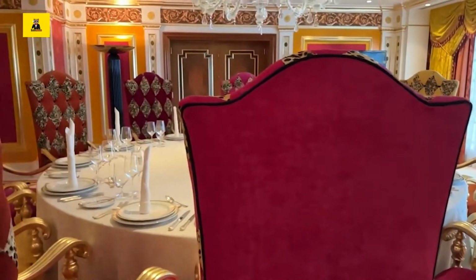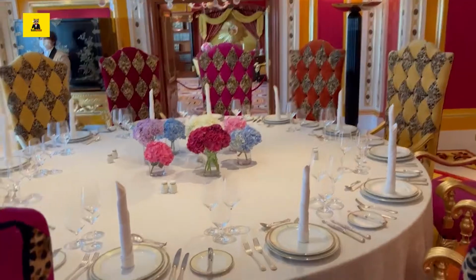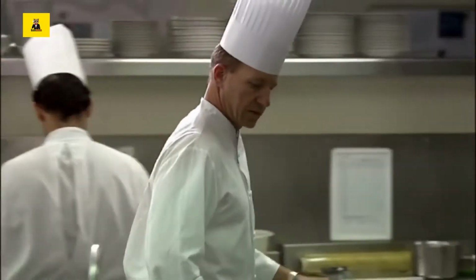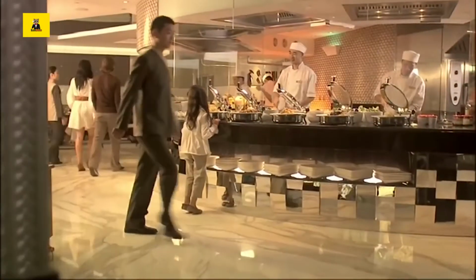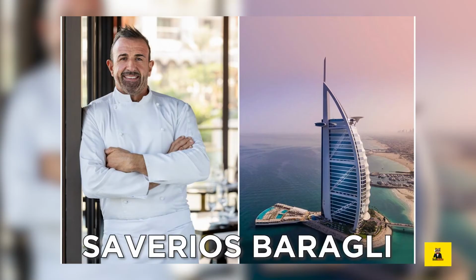There is an extensive minibar that contains all of your guilty pleasures, but if you're not the kind of person who's fond of room service, you don't need to worry as there are 8 different restaurants that you can choose from. Each restaurant offers different kinds of cuisine, so there's no doubt that all of your cravings will be left satisfied. One of these restaurants is called Al Muntaha, which means the ultimate, offers the finest French and Italian cuisine by the renowned chef Saverius Baragli.